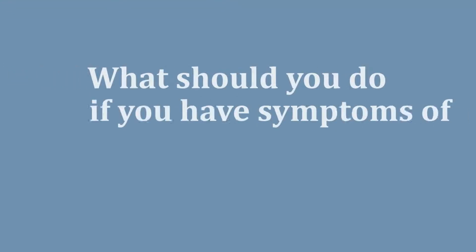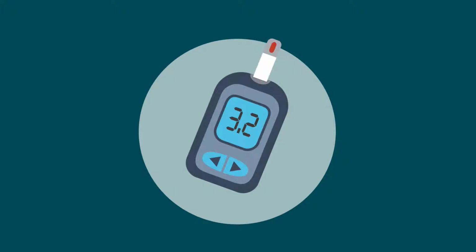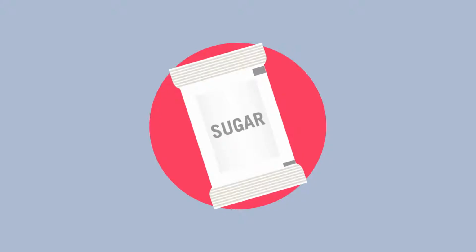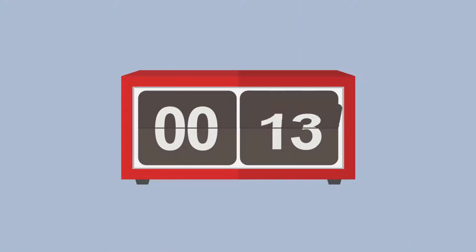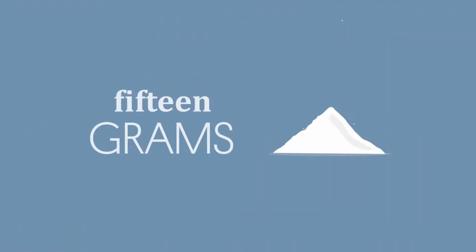What should you do if you have symptoms of hypoglycemia? Test your blood sugar to see if it is low. If it is low, consume a source of fast-acting sugar, like sugar, juice, regular pop, or dextrose tablets. Most people need around 15 grams of glucose to treat mild or moderate hypoglycemia. In about 15 minutes, check to make sure your blood sugar has gone back up. If it hasn't, then take another 15 grams of glucose.